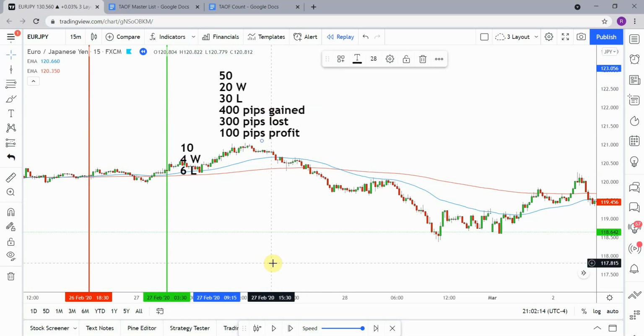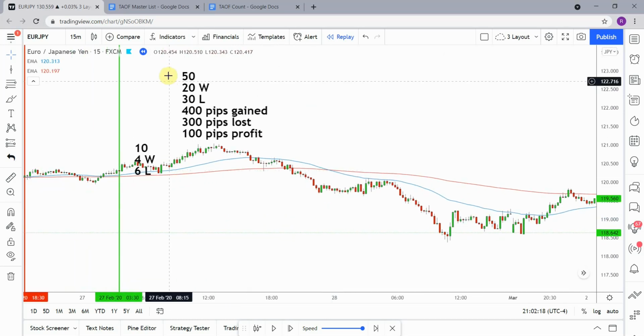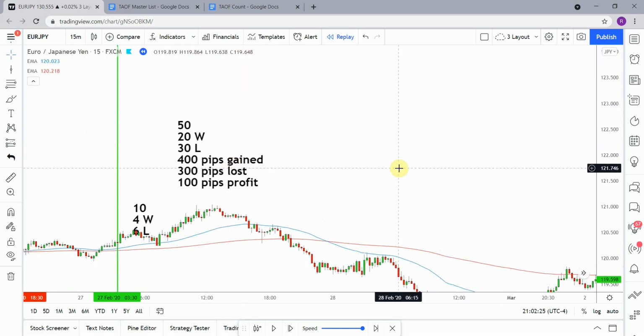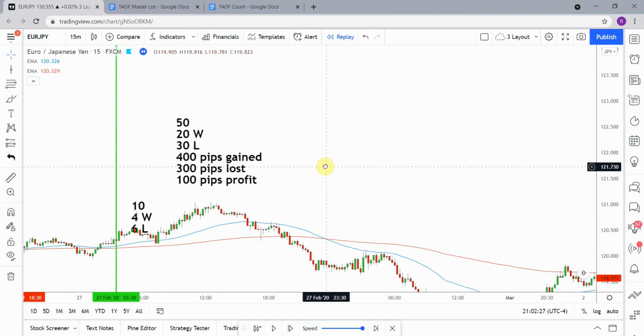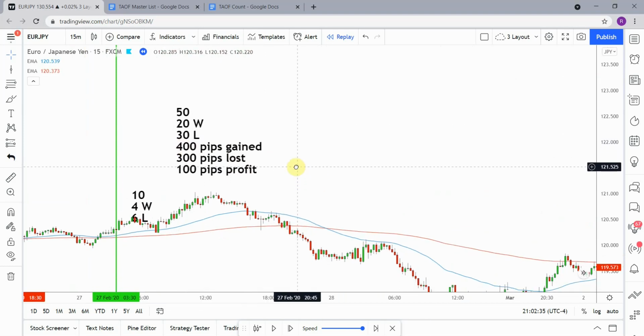Here's what we're looking at as far as the numbers. We did 50 trades, 50 trade tests. We had 20 winners. We had 30 losing trades. Now, that is a gain of 400 pips using the 10 and 20 pip take profit and stop loss. So gain of 400 pips roughly. We lost 300 pips. That gives us a total profit of 100 pips.